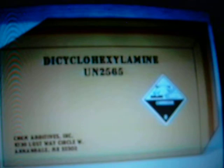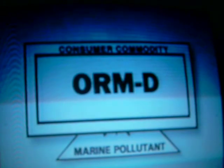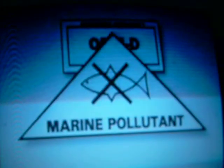On most non-bulk packages, the shipper must display a proper shipping name, ID number, and the name and address of the shipper or receiver. Other markings that you may see include this side up arrows, ORMD, which stands for Other Regulated Materials and represents a consumer commodity, and marine pollutant. All package markings must be clearly visible and printed in English.